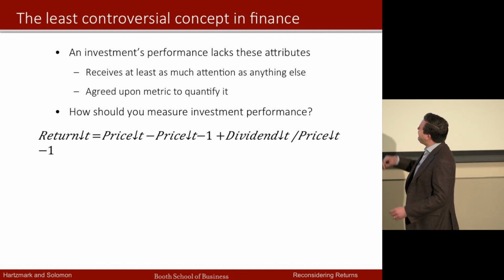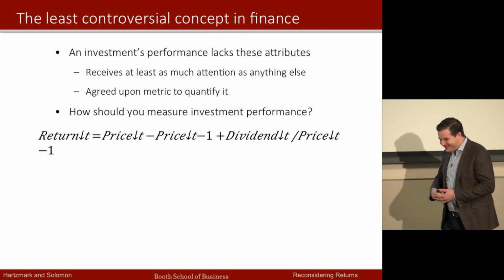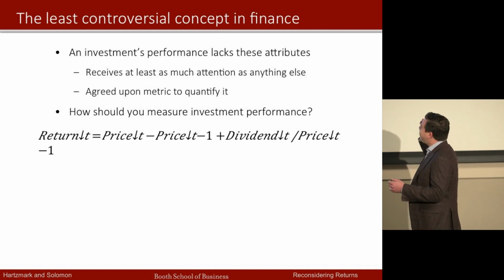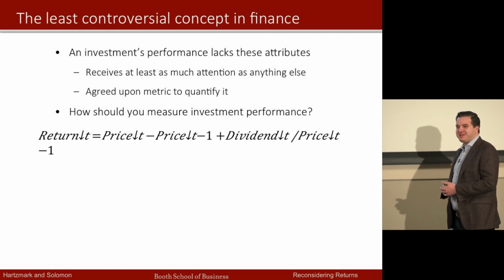at in this paper is an investment's performance. An investment's performance lacks any of these attributes, because it's about as attention-grabbing as anything in the market. And of course, there's an agreed-upon metric to quantify it. So how do you measure your investment's performance?